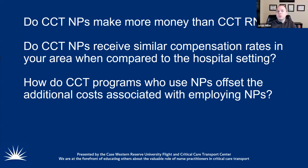a provider-led model. Until you have that critically ill patient that needs the provider, so that's the whole thing, is like, how do you efficiently do that? But I think that if they had an NP on that transport, there should be some way to generate some additional revenue just to cover that cost. It might be like a level 1, however that system looks, right?